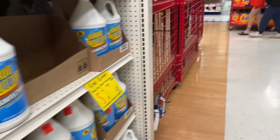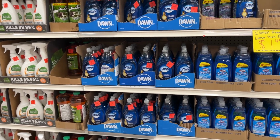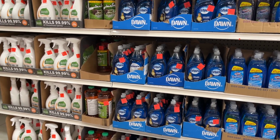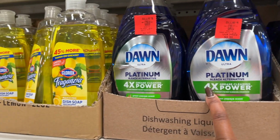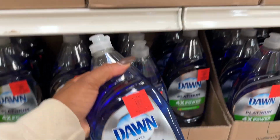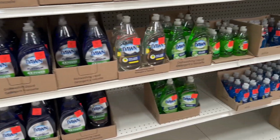Softener. If they have Dawn, what's the one that I use? They have Dawn Ultra. Oh, it's over there. Dawn 4x power, $3.99. $3.99 for the big one, $3.99. This is my new little spot for my essentials.